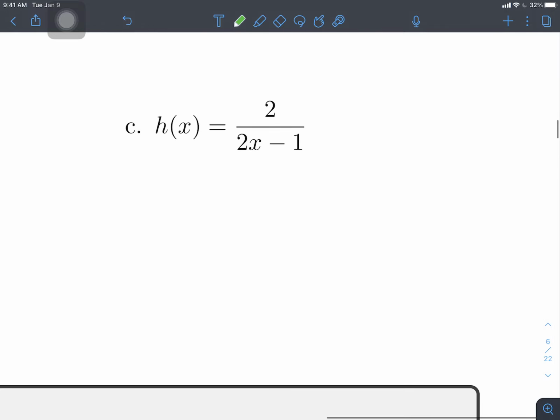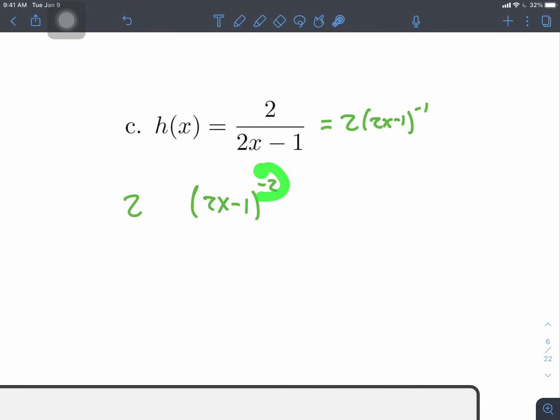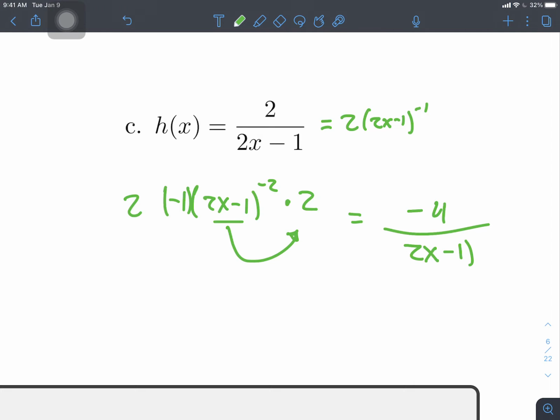Okay, one last one. How do I do this derivative? Quotient rule? No. I could do quotient rule, that's fine, but it's probably easier to think of this as 2 times 2x minus 1 to the negative 1 power and use the chain rule. If I do it that way, the 2 is going to hang out. And then this is chain rule. So I just leave the inside alone and I do the derivative of the outer function. So the power becomes one less and it should of course be multiplied, in front, by the old power, which was -1. So I get -1 times that function to the -2, and now I have to multiply times the inside derivative, which is 2. So I get -4 over (2x-1) all squared.